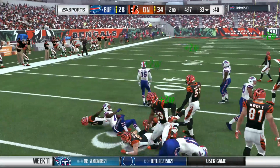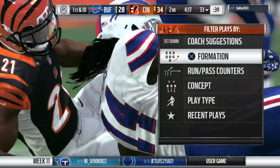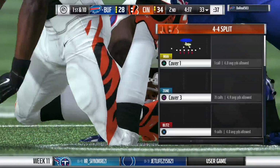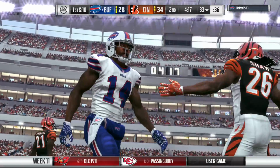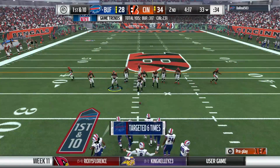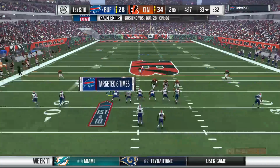And a good effort on the return there. Gets him across the 30 to the 33-yard line. Now the Bills offense gets ready to head back onto the field. And they're hoping to capture some of that magic they had last time out when they were able to put together a scoring drive.